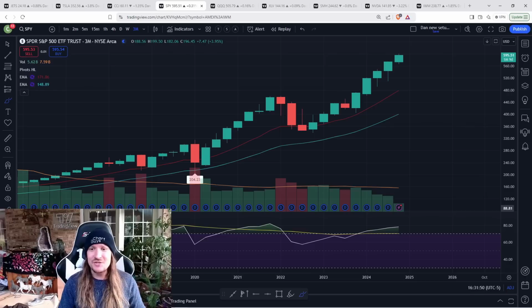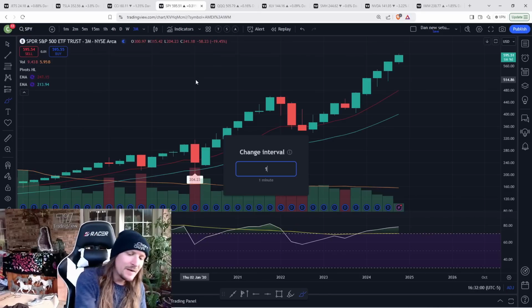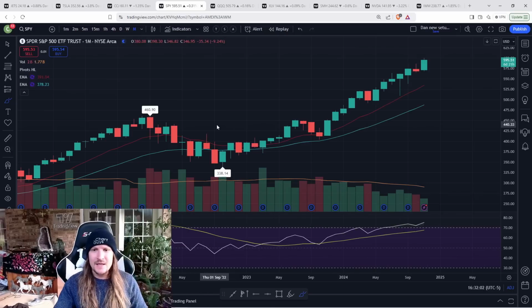But again, this 3-month chart, there's absolutely nothing bearish at this point. And again, the NASDAQ's the exact same thing. A little bit deeper retracement, but back in full control. So let's now zoom in to the monthly time frame and look for a guide here. All right, SPY, blue sky breakout.